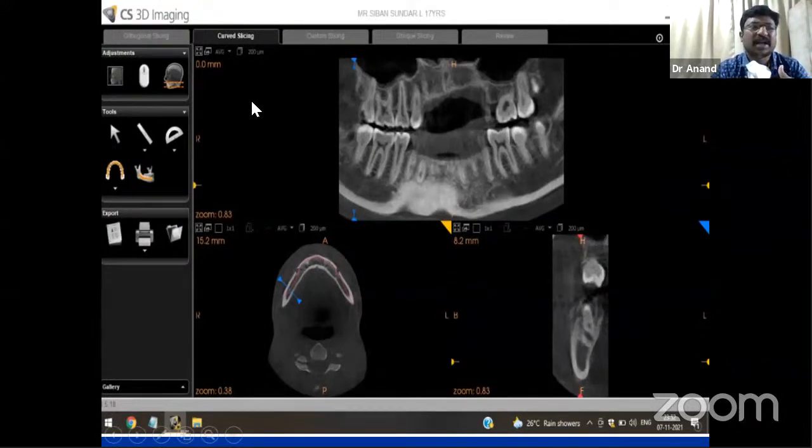The other tools here are the same. You can see the field of view. Here the field of view has been restricted only to the part of the maxilla and mandible. Then you have the measurement tool, the angle tool, and here is the nerve tool, so you can mark the nerve with the help of these two. Right now, the advanced Kodak software has an upgraded version, or the shareware, where even the third party vendor can also have versions for marking the nerve and placing the implant.